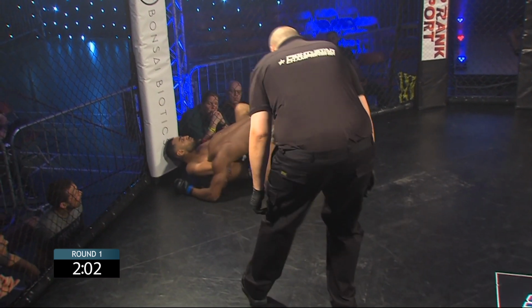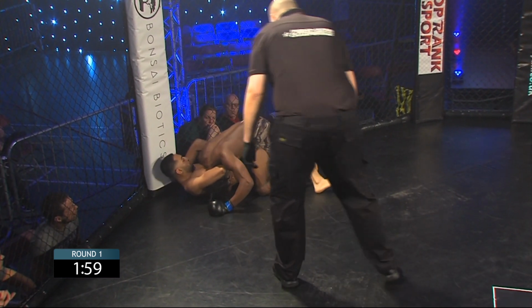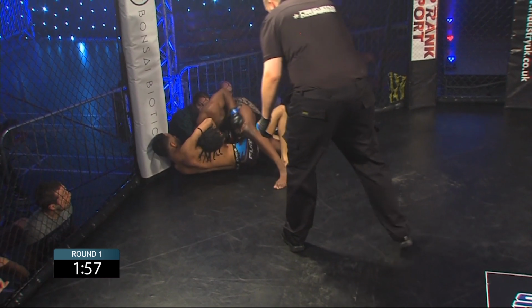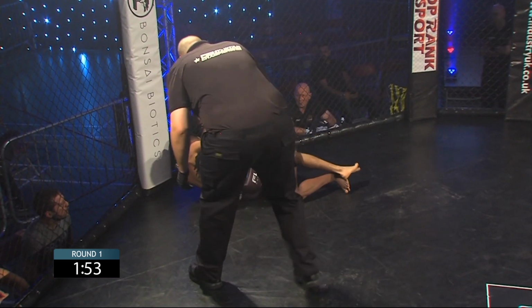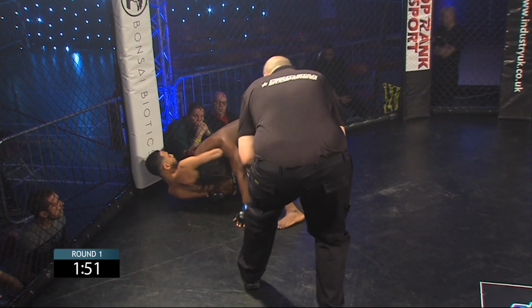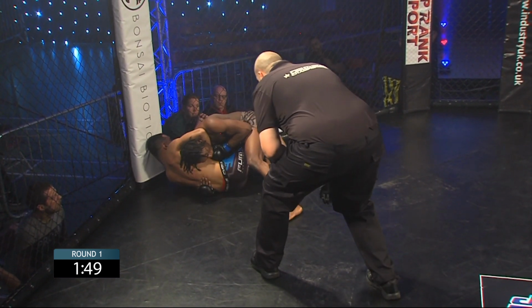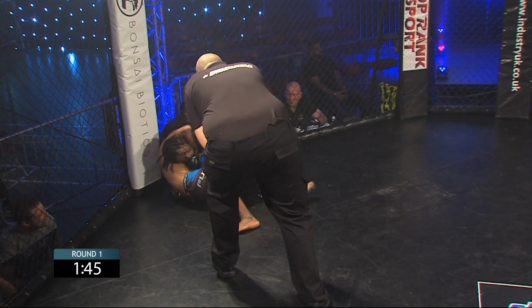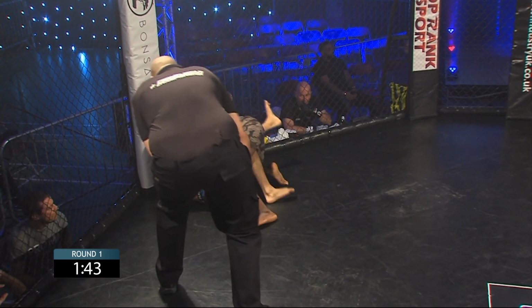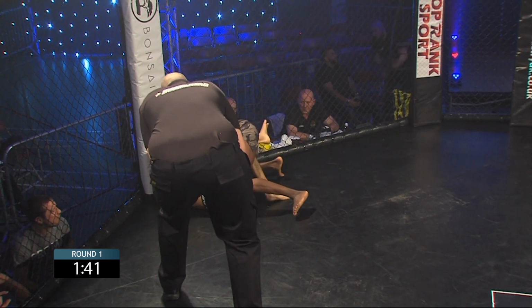Looking to counter with a guillotine, but from half guard looks like a difficult proposition. Yeah, very tough position to get it, although he may use it to change position. Now looking at this setup here, it looks like Kamal Forde is trying to fight the legs and get beyond what could be choke territory. But if you're Baldeep Singh, do you use it to stand up against the fence? Do you use it to flip him? What are you seeing here?